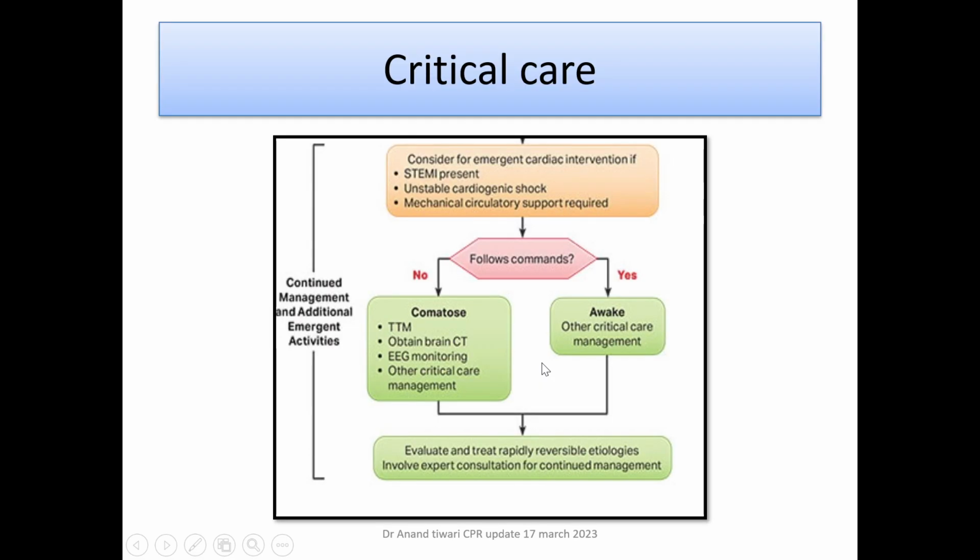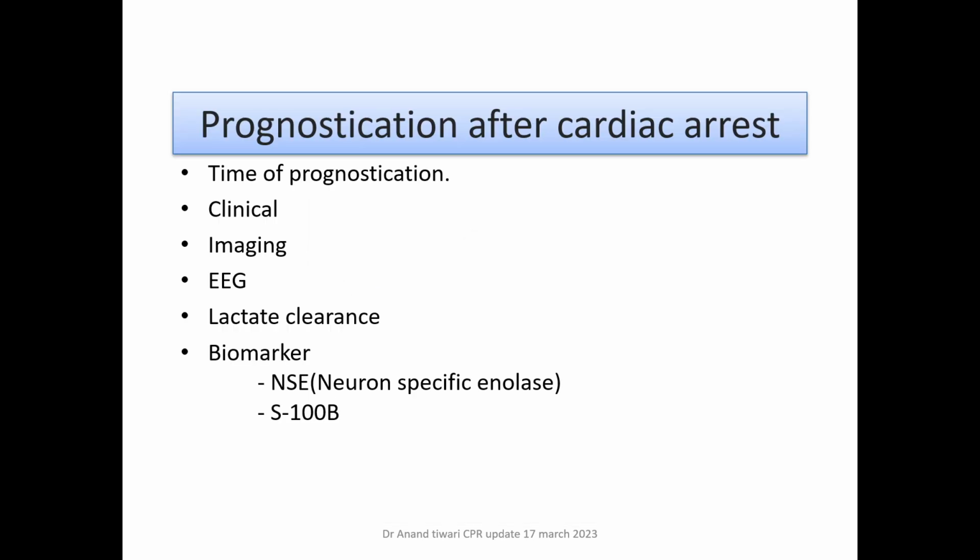But suppose he is not obeying and is comatose. To maintain a stable metabolic rate of oxygen consumption and keep the brain safe, you may have to avoid fever and keep the target temperature managed at 32 to 36 degrees centigrade. EEG monitoring may be required, and other critical care management will be required. This is a high risk situation.